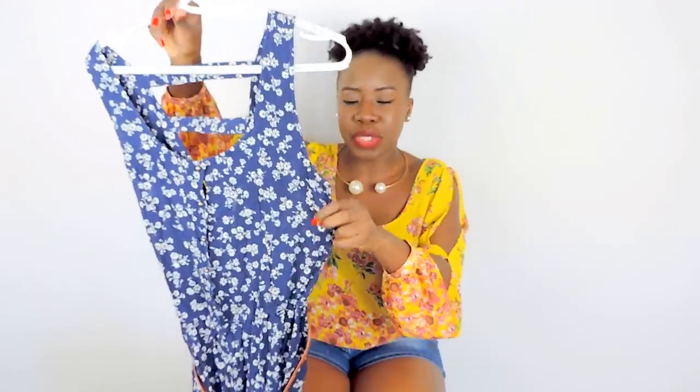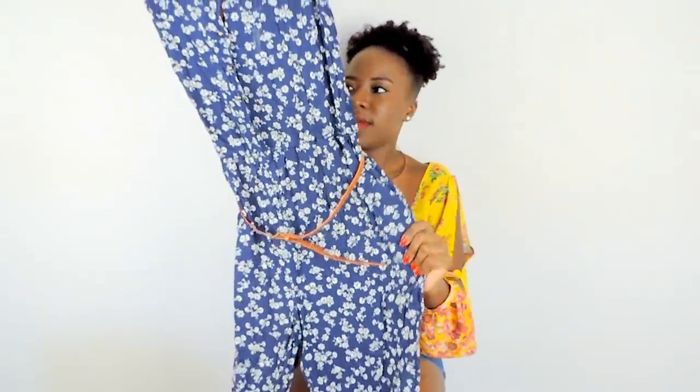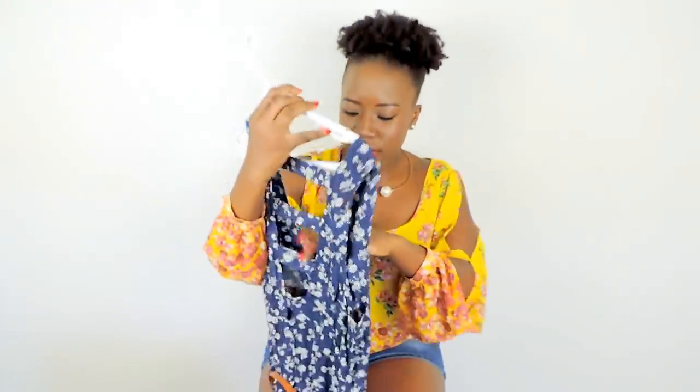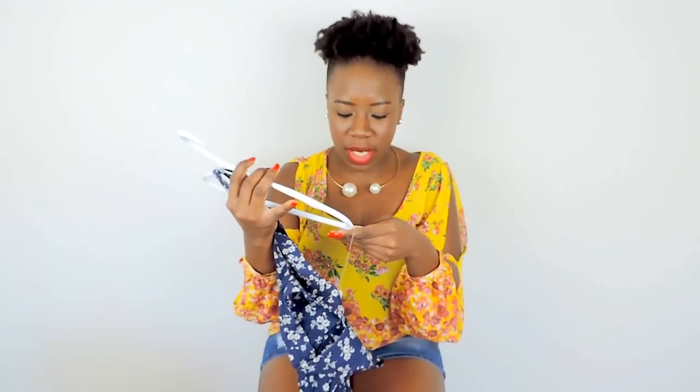Still from Forever 21, I got this jumpsuit. It has the daisy print in it. It came with this belt. It has buttons going down. It has the cutouts at the back. And it's also flared towards the bottom. This was originally $29.80, but I got it for $11.75.